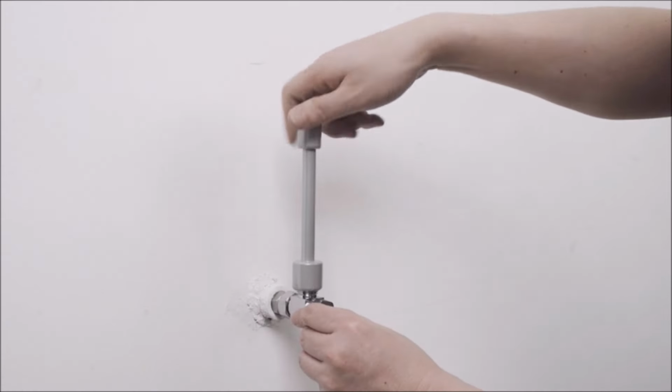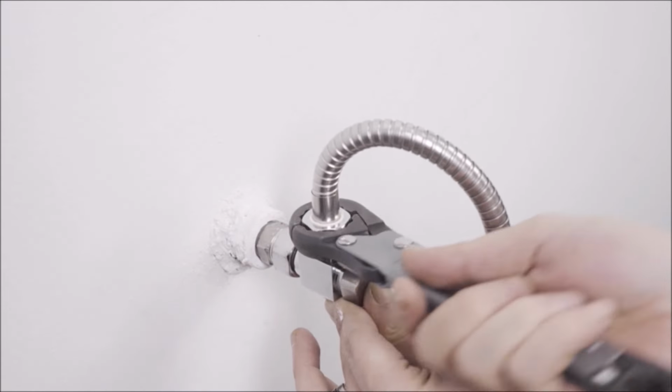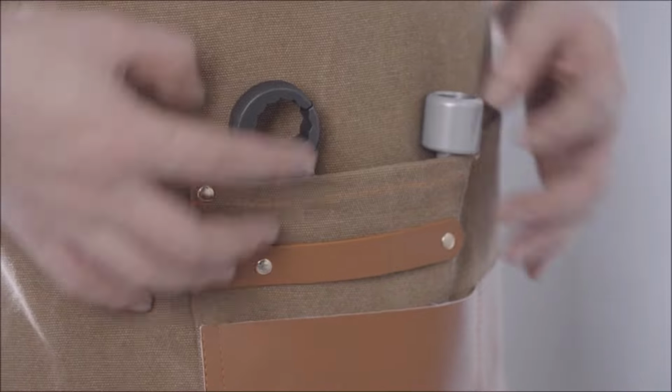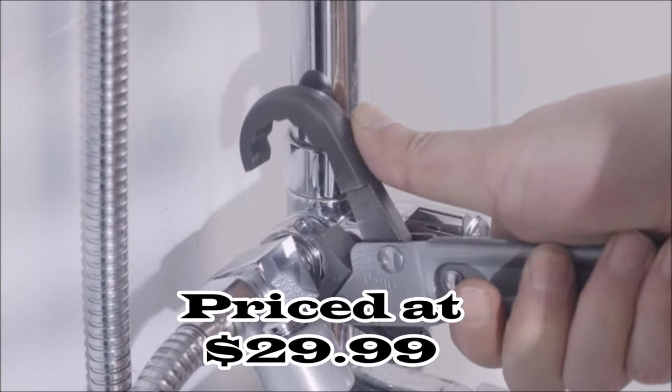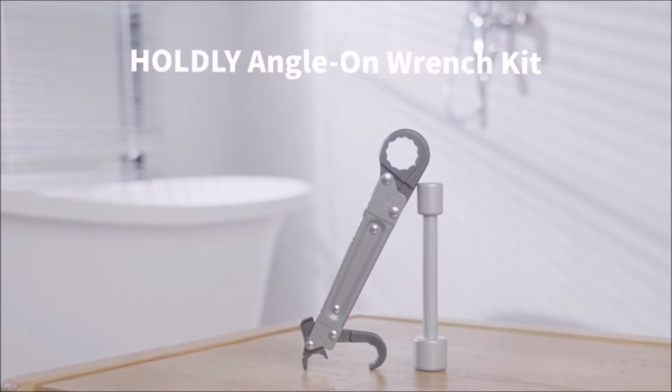This plumbing wrench tool offers a comprehensive solution for various applications. It excels in confined spaces, surpassing the limitations of conventional wrenches and greatly improving ease of use and efficiency for plumbers and DIY enthusiasts alike.